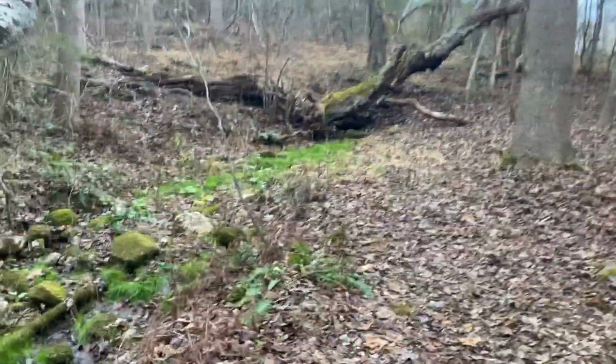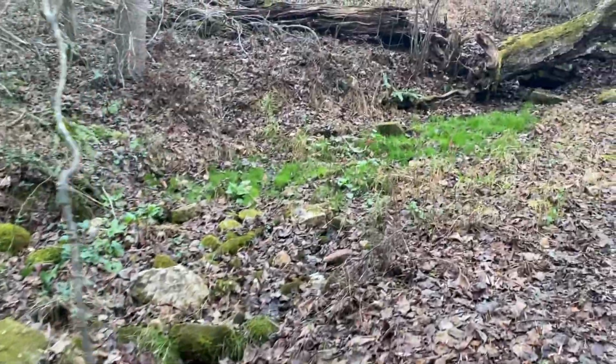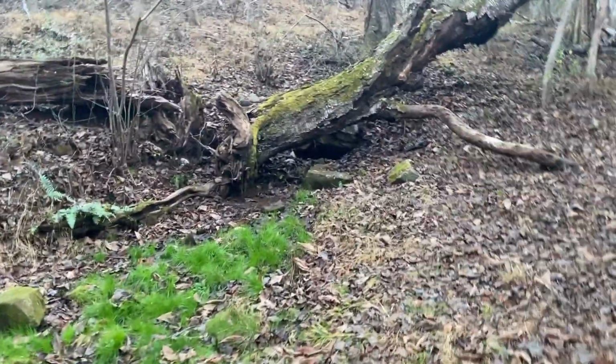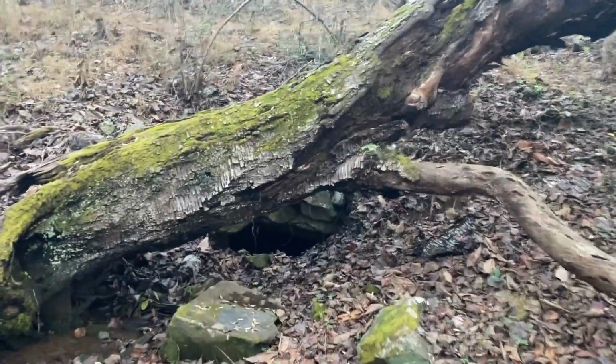And then here's, just follow the green grass to the spring. The underground spring. It's pretty cool. It's down in there.